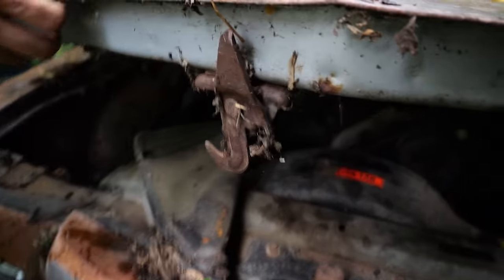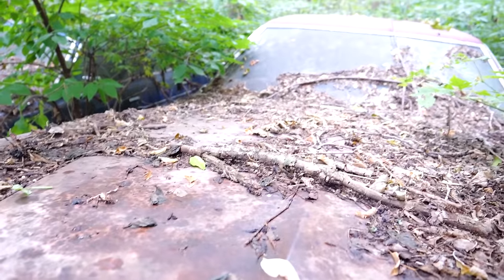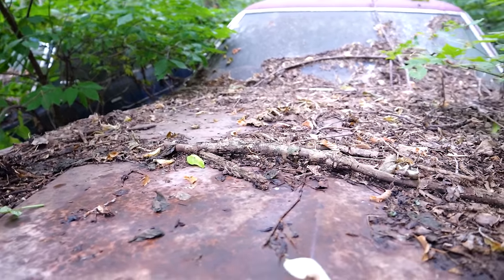Sure. Oh, it's not loving that. Oh, there's a motor under there. That's too bad. Let's see if we can do the old wiggle and pull and get this to lift without kinking.